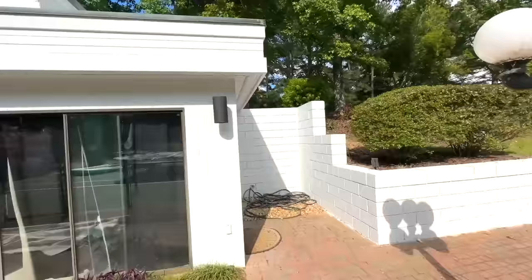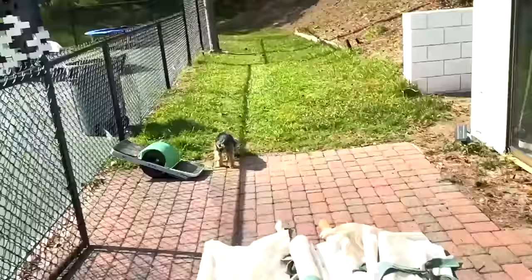She's pulling things out. Baby otter's over there. We got Cooper over here. Let's see what she's working on.